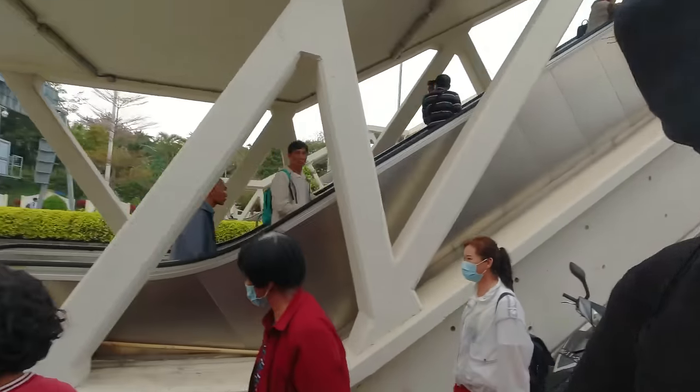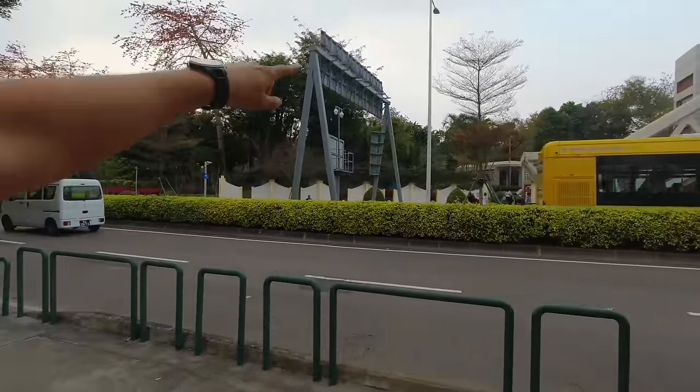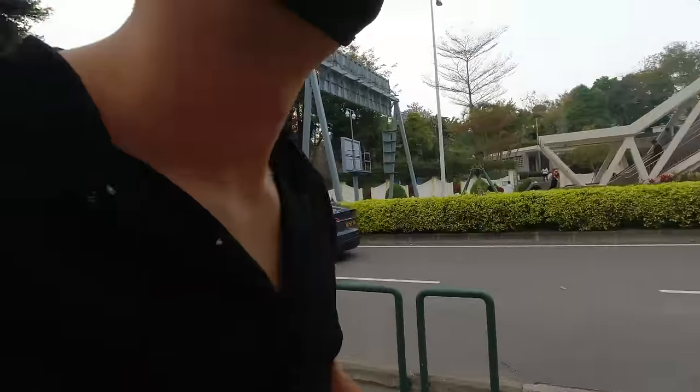But yeah, why did I come to the very northern end of the city? Because you guys know I am very intrigued to see international borders. I like to see border regions, and we do have the border to mainland China right here. As far as I can see on Google Maps, the international border is right behind this park. So let's have a look, let's check it out.